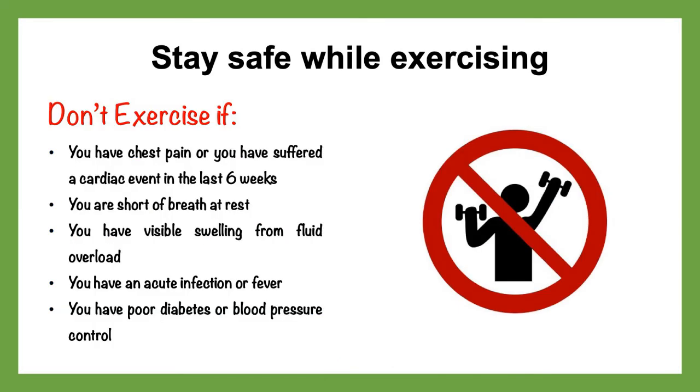You should not exercise if you have chest pain or you have suffered a cardiac event in the last 6 weeks. You are short of breath at rest and you have visible swelling from fluid overload. You have an acute infection or fever. You have poor diabetes or blood pressure control.